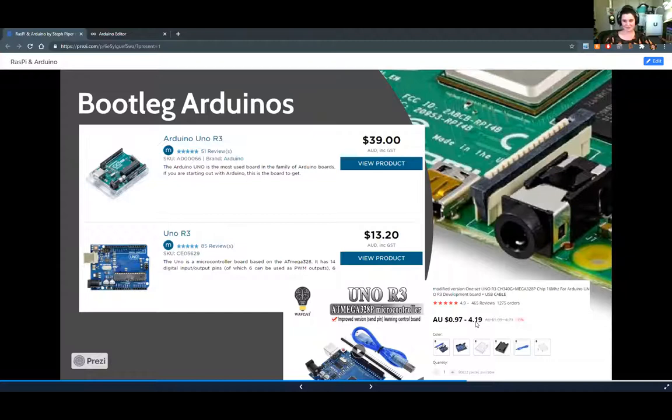And with the bootleg ones, for me, I find that maybe two units in an order of 60 are going to be duds. But still, for the money you're paying, it's very worth it. And they operate exactly the same. The main difference in terms of their operation is going to be the chipset they use. So these bootleg Arduinos use a cheaper chipset called the CH340G chipset. I hope you remember that for the quiz at the end. Not really, just kidding.